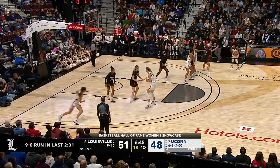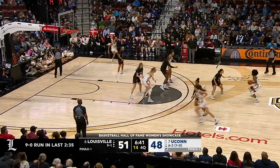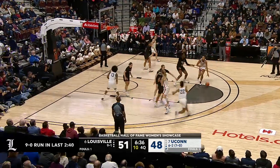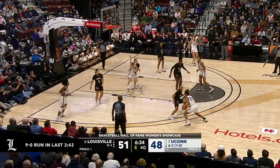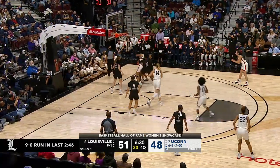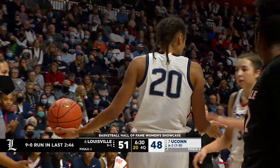Here's the numbers that matter right now. Louisville's on a 9-0 run. And they've gone on top by 3. Starts on the defensive end for the Cardinals. They have been dialed in here, and nothing has come easy. Step back jumper is long. Nelson Adota fighting for the rebound. And a foul is called on the Cards.